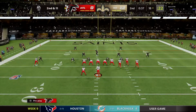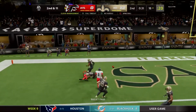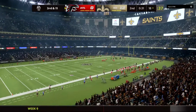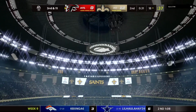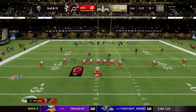2nd and 11 now. Now it's Ryan, looking end zone, but it's incomplete. That was a touchdown if he could have hung on. Instead, it was a well-timed collision to jar that one free. An incomplete pass on that last play, and that means they'll need to come up with something here on 3rd down.